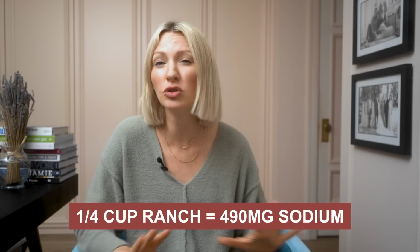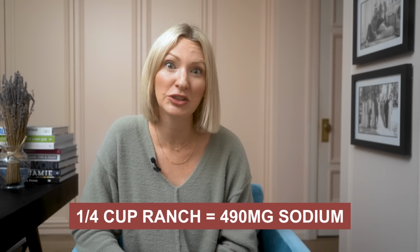But I mean, if you're consuming a lot of it, I guess it certainly could tip the scales. A quarter cup of ranch dip has about 20% of the daily recommended sodium intake. So I guess if he's going through bottles of it, it could be worth scaling back or trying to make your own with some Greek yogurt and lots of fresh herbs in there.